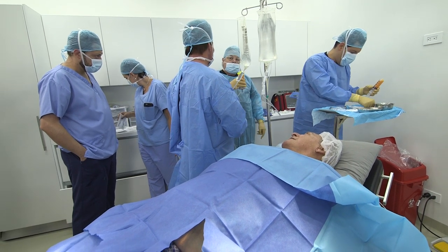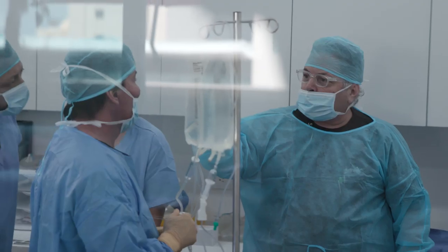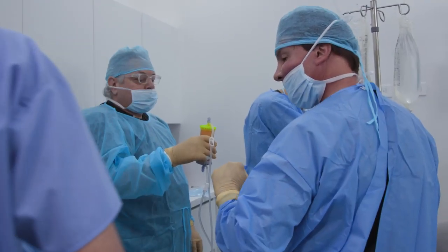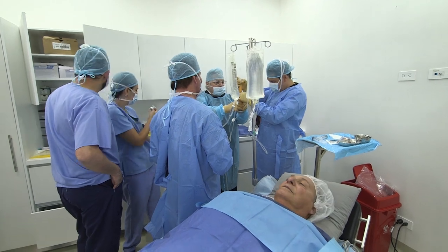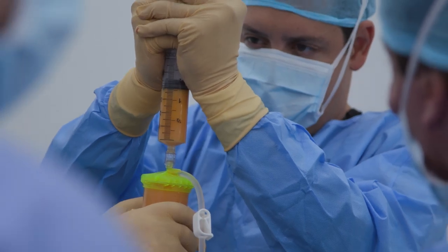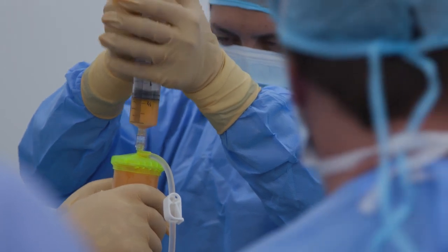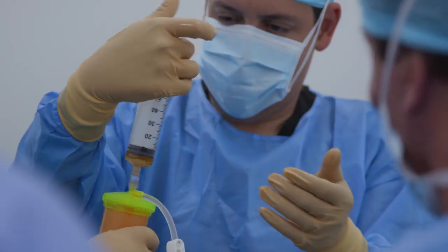Nice and clean, right? Beautiful fat. That's how you take the fat. So you can even see it separating in layers. Yep. Okay, can you give us an 18-gauge needle? There you go. Beautiful. Plenty. Oh, okay, we don't want to overfill.